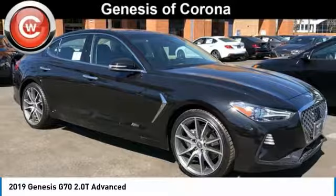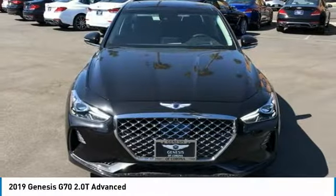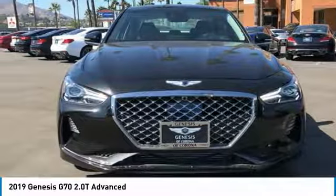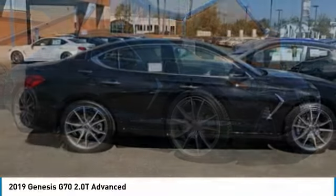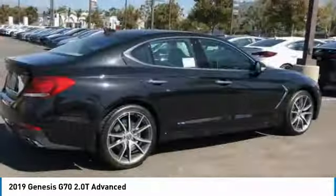We are pleased to show you the 2019 Genesis G70. Impressive engine performance and exquisite handling push the Genesis G70 to the front of the pack. Fully integrated technology, off-the-chart safety features, and the luxurious interior and exterior styling of this vehicle all distinguish this vehicle from the rest. And is priced below $50,000. This vehicle has less than 100 miles.